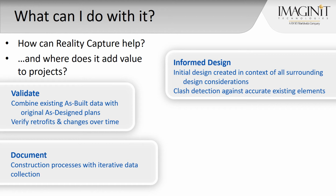Document the process. I mentioned the fact that if I'm routinely scanning a site, right, when we go in and put in the steel, and then we pour the concrete, and then we go in and start to put in the exterior, and then we do the interior, right? The ability to build that all up and be able to overlay those point clouds so that we truly have a 3D model of what that new construction looks like.